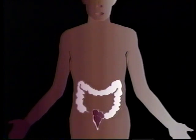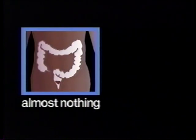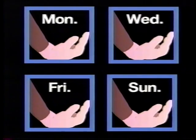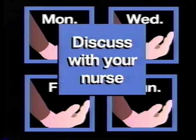After your program has been established, you may notice a pattern in which your bowel movement amount will fluctuate between almost nothing one day to large the next. If this pattern continues for 2 weeks, you may try an every other day bowel program. You should discuss this with your nurse before making the change.